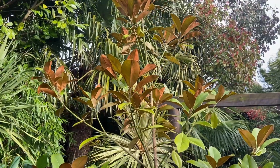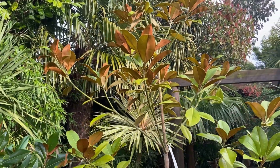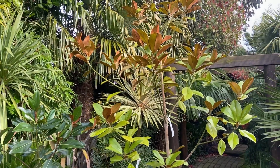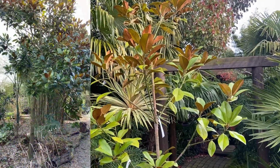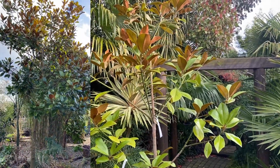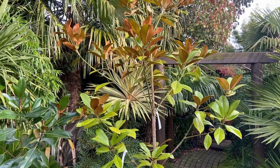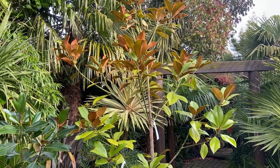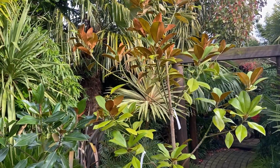And this one here is Magnolia grandiflora Exmouth. I saw that growing in a garden yesterday that had been in for many years, which I'll put up on the screen. Beautiful magnolia, stays looking like that all year round. Ideal if you've got a big enough border to put it sort of at the back and give you that good backdrop and height, all year round interest. What else have we got?